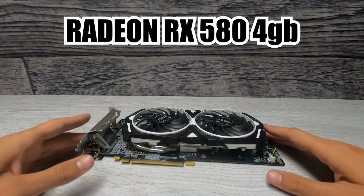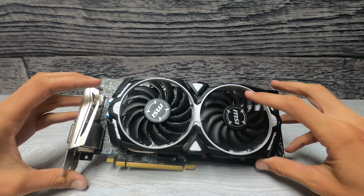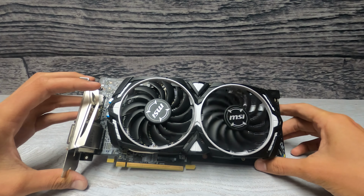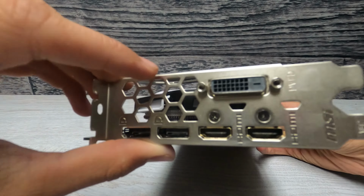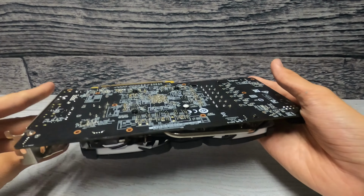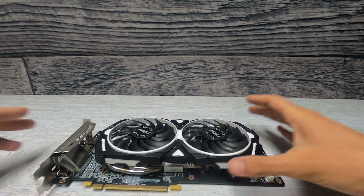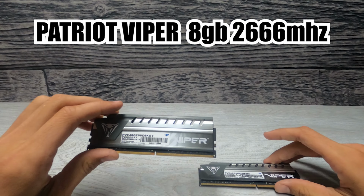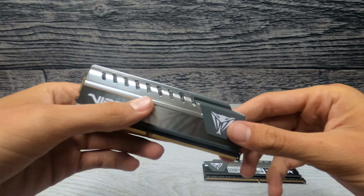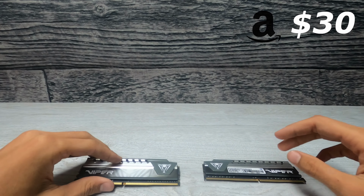Now, tech shortages have hit graphics cards pretty hard, but the MSI Radeon RX 580 4GB is a pretty friendly budget mid-range GPU that hasn't seemed to be too overpriced and scarce. Looking on the right retail websites, you can find this piece of hardware in used or refurbished condition for around $200. For RAM, we have the Patriot Viper 8GB 2666 MHz dual channel DDR4, a bit slower than I'd like, but for $30 used on Amazon, you can't complain.